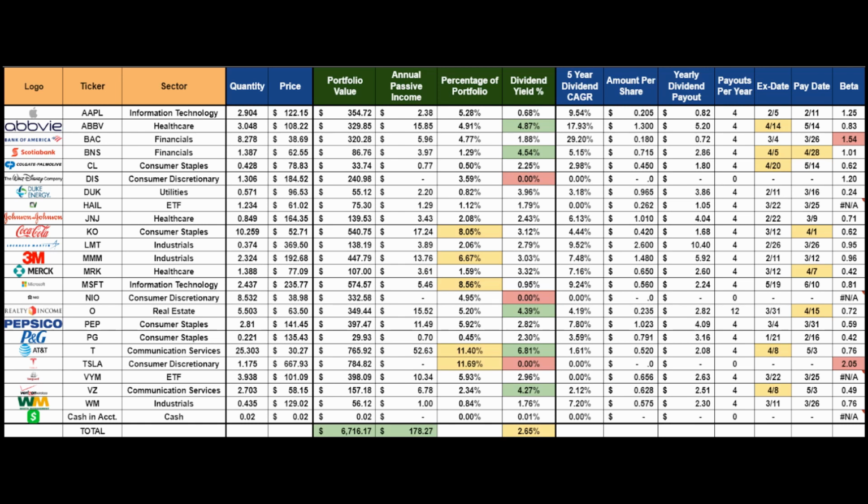You'll see that for the most part it has remained the same from February to March. But there is one big difference that I'll point out later in the video. Big parts to look at here is the portfolio value. It's that first green column right there in the middle. So right now the portfolio is valued at just over $6,700, and the annual passive income, the next column to the right, it looks like we are bringing in just over $178 of annual dividend income.